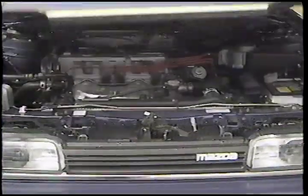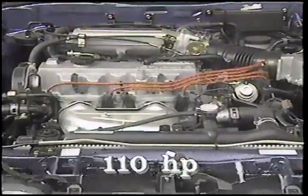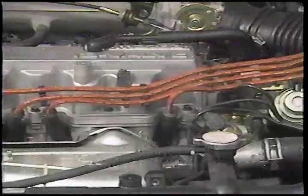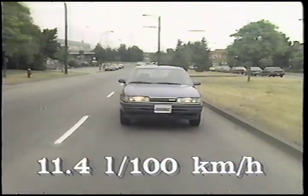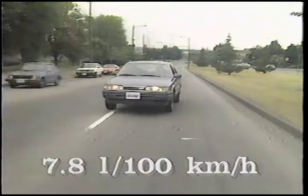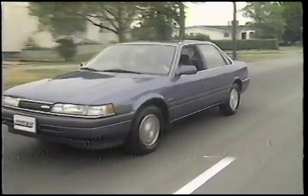Power still comes from a 2.2-liter overhead cam 4-cylinder engine that develops 110 horsepower at 4,700 RPM. Two transmissions are offered, 5-speed manual and 4-speed automatic. Our car had the auto box, and quite frankly, it could use more get up and go. Fuel economy is, unsurprisingly, pretty competitive. 11.4 liters per 100 kilometers, or 25 miles per gallon in the city, and a thrifty 7.8 liters per 100 kilometers, or 26 miles per gallon on the highway.